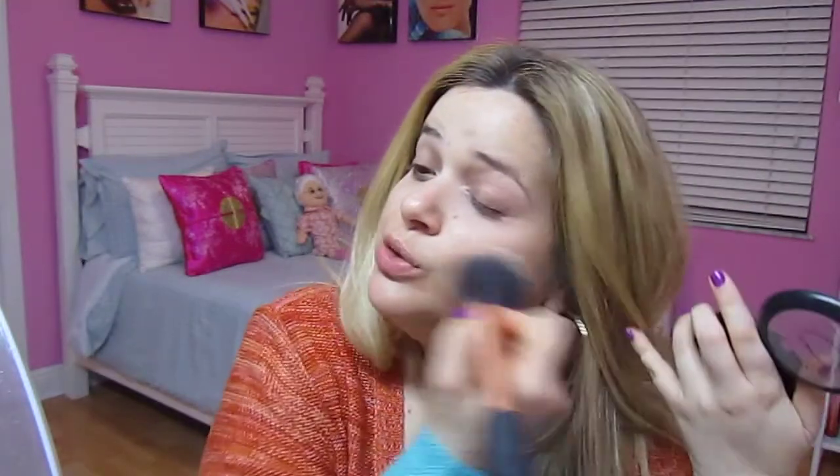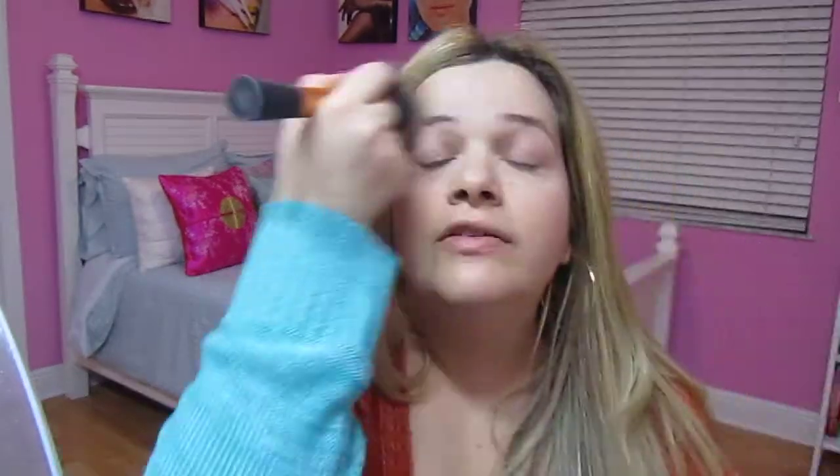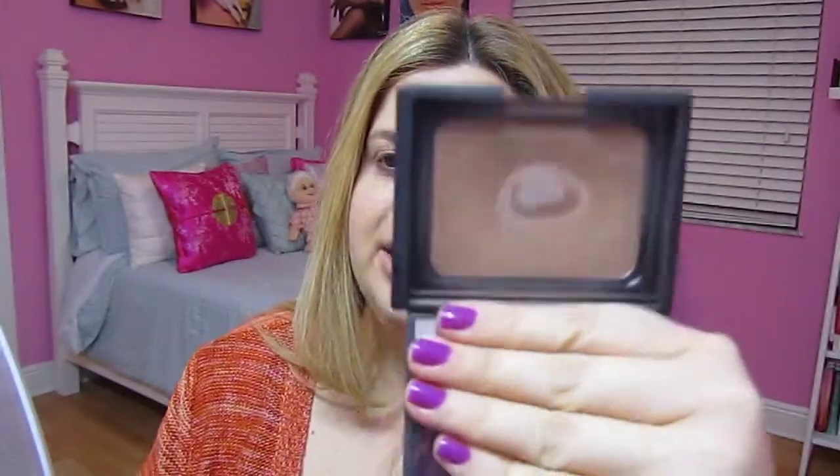This is a Mineralize Skin Finish Natural from MAC in the shade Medium. And I'm going to use a Real Techniques powder brush, and I'm going to put the powder all over my face, even over my eyelids. Then I'm going to apply my Nars Laguna bronzer with a Real Techniques blush brush.